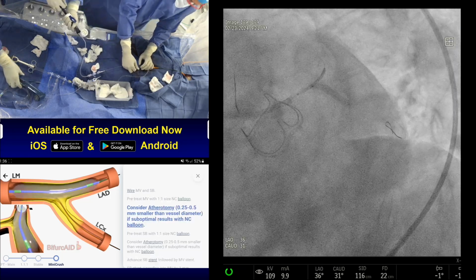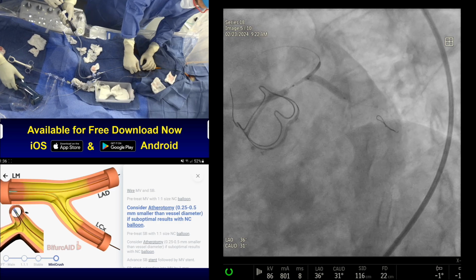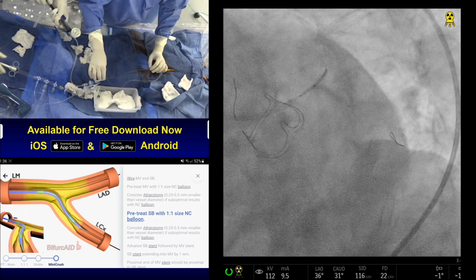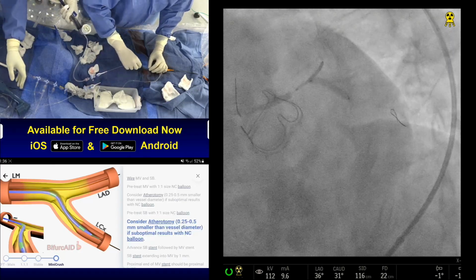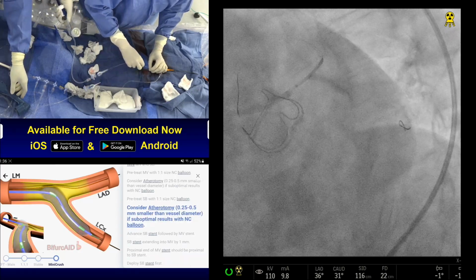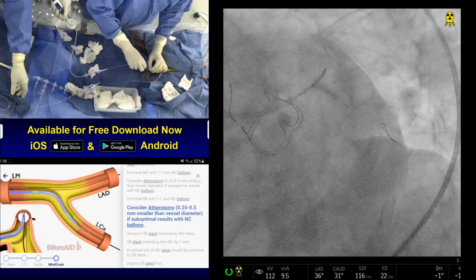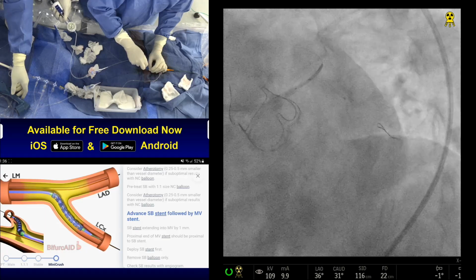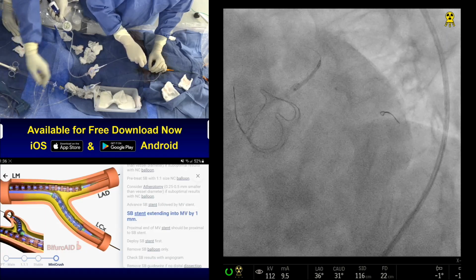Okay, 14, 16. 16 atmosphere is okay. Down. Go up again. You are ready with the Megatron, if you're ready. Okay, down. So this is a 3020, 16. 3016 into the circumflex, which had been deployed at 16 atmosphere.